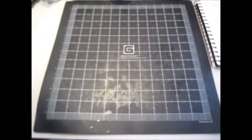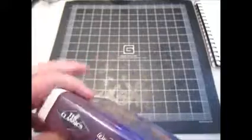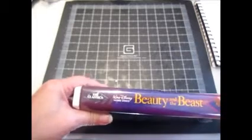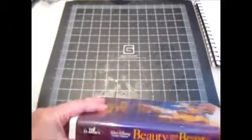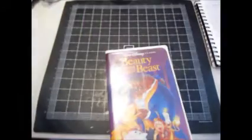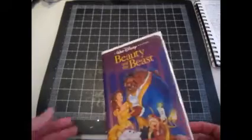I got this VHS tape of Beauty and the Beast because I was on MSN the other day. That's my homepage, and I always look at the news and whatever, and they had this little article about toys that'll make you a ton of money. And for some reason, they said that the Black Diamond version of Beauty and the Beast VHS tape, some of them can be worth some ridiculous amount of money, like thousands of dollars. So I just threw it in my bag.